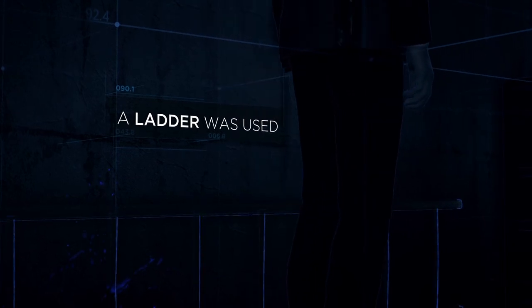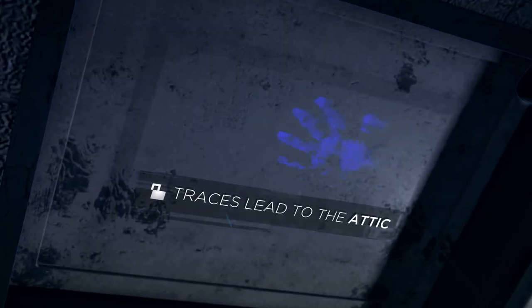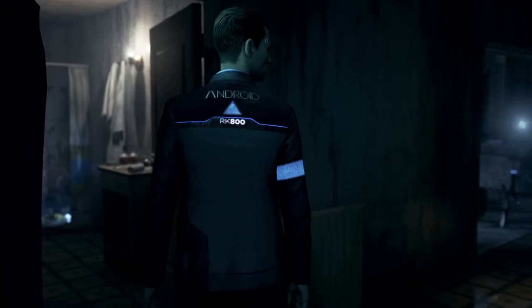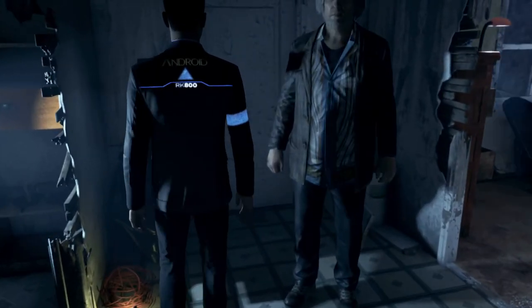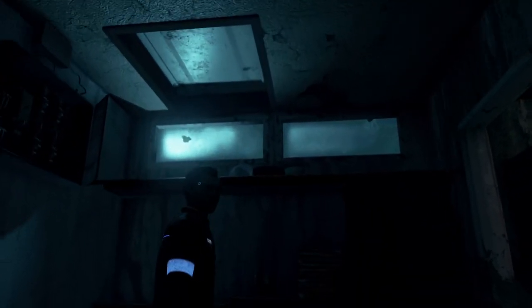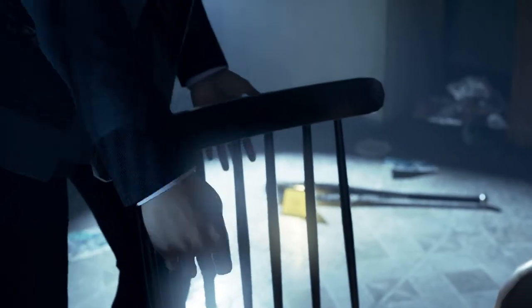Okay, so a ladder was used, so I'm guessing there's something he used. A ladder was used to climb up somewhere. Alright, so something up here. Okay, traces lead to the attic. Okay, so he's probably up there. Can I go up? Okay, let me talk to the lieutenant. Actually, no. I need to find a ladder. Can I just go up on my own? Find something to climb. Oh, wait. Can I use a chair? Yeah, I can. Okay, nice.